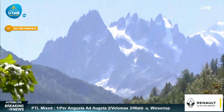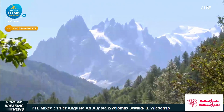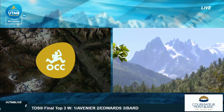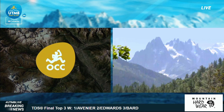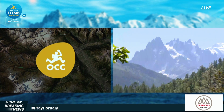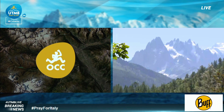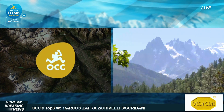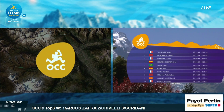There you go. There's a fantastic view of the Grand Monte, and then round to the left of that you have the Argentière Glacier, and then to the right you have the Aiguille du Midi, and then you go round to the Mont Blanc, so the Mont Blanc Massif. This is the view that the runners get as they're coming into the finish area in Chamonix, and it's just majestic and unique and just wow.